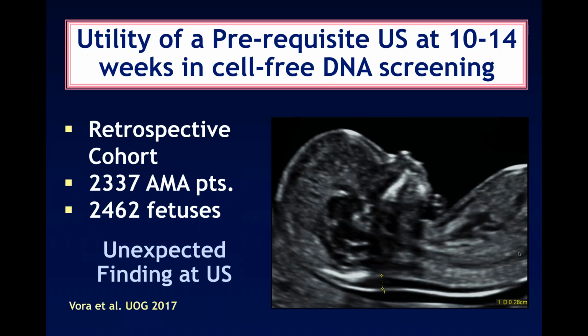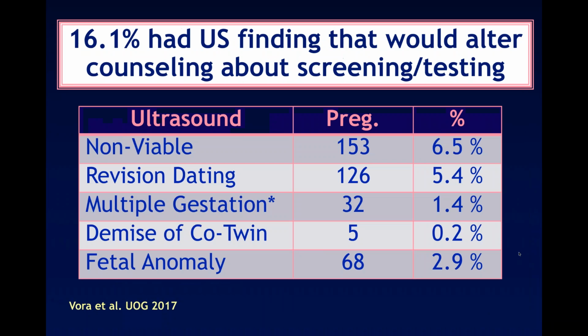Now, let's look at the utility of a prerequisite ultrasound at 10 to 14 weeks in the era of cell-free DNA screening. And this is a lovely study by Dr. Bora, which was published this year in Ultrasound in Obstetrics and Gynecology. This was a retrospective cohort study of 2,337 women of advanced maternal age, encompassing 2,462 fetuses. And what this investigator was looking at were unexpected findings at the time of the ultrasound. What they found was that 16% of patients had an ultrasound finding that would alter counseling about screening or testing results. And we'll go over each of these individually.